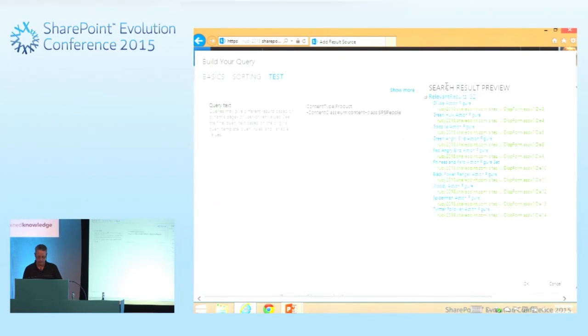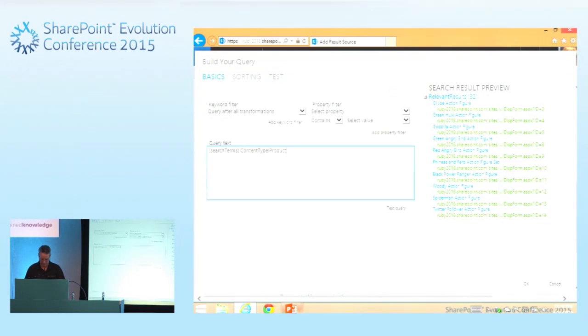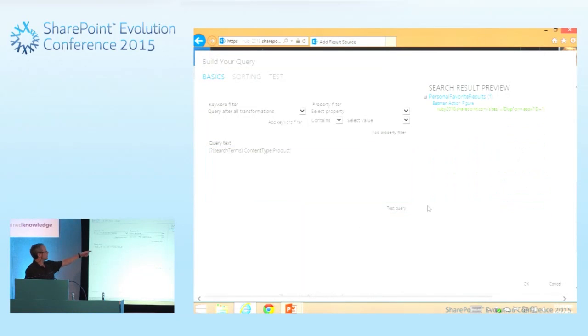But the behavior that gets exhibited when you actually hit the tab with no query is this. Right away you get your results, which isn't what you expect in search. If there's no query, I should have no results. So the way we can change this query so that we can force it to use that same logic is by simply wrapping this in curly braces and putting a question mark at the beginning, which basically says, if there ain't no search term, don't do the search. So now if I test the query, I get no results.